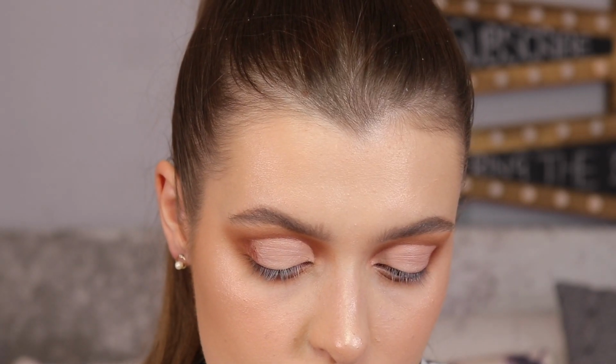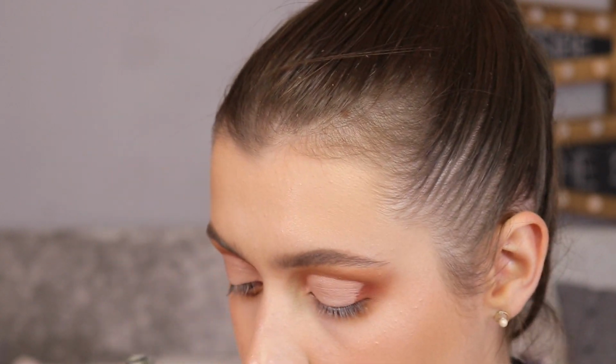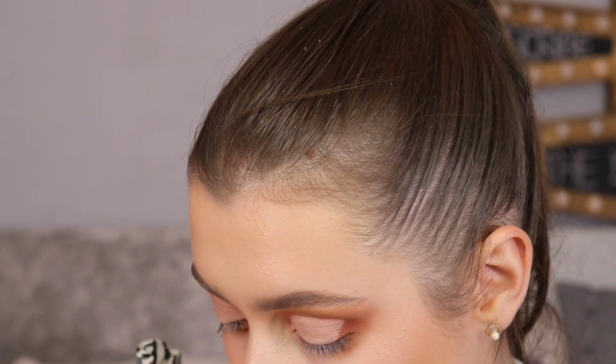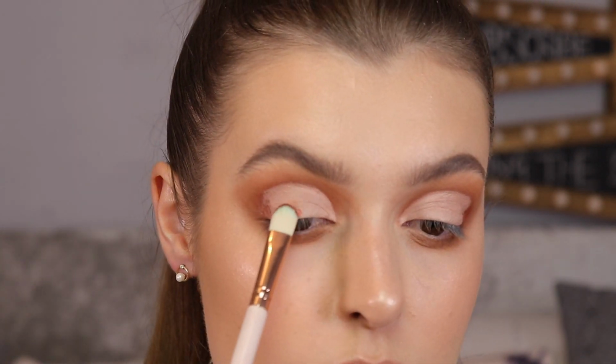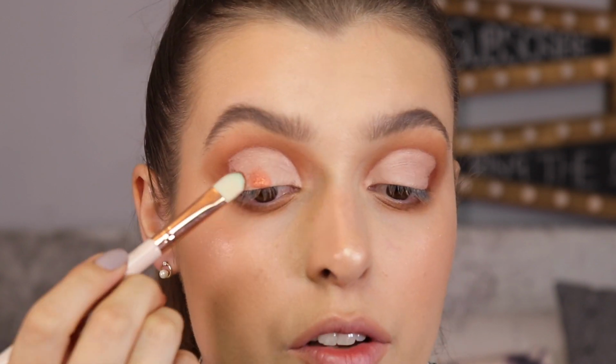Okay, I'm taking Dirty Talk on my brush. I am gonna wet it, I think, just to intensify it a little bit. And I'm gonna just pat this in the center of my lid, hoping that it looks pretty.